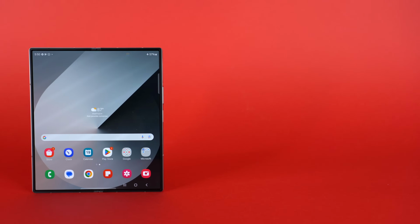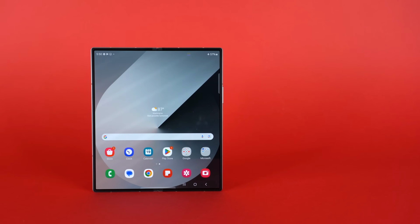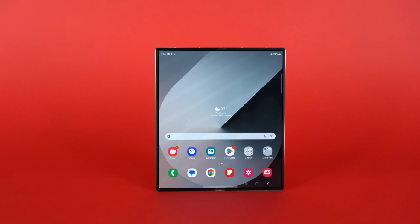Folding aside, this inner screen is truly a pleasure to use. It's a good size, and while the aspect ratio is a little odd, I actually really, really love it a lot because watching YouTube videos on it just really feels like you're watching on a tablet. I mean, look at this.